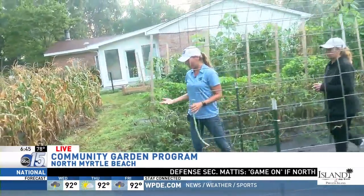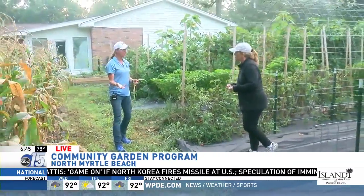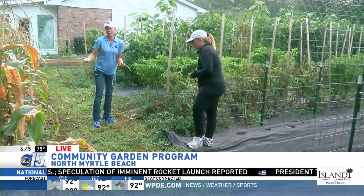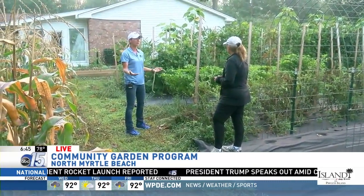What can people grow if they get a plot in this community garden in North Myrtle Beach, or maybe they start one in their backyard? I mean, I want to. I'm inspired after seeing all this. What can people start to grow right now?